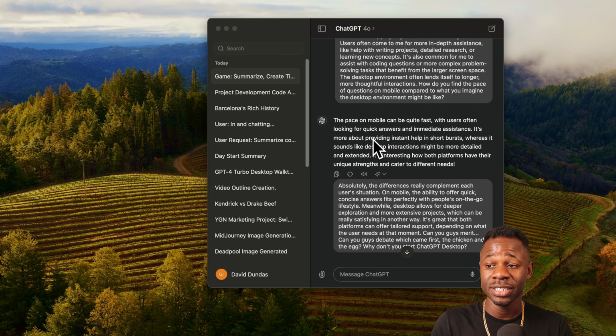And so that's the ChatGPT desktop app. Have you tried it yet? Let me know if you have any questions.